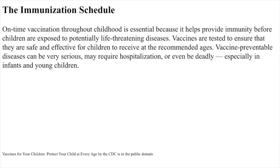The immunization schedule. On-time vaccination throughout childhood is essential because it helps provide immunity before children are exposed to potentially life-threatening diseases. Vaccines are tested to ensure that they are safe and effective for children to receive at their recommended ages. Vaccine-preventable diseases can be very serious, may require hospitalization, or even be deadly, especially in infants and young children.